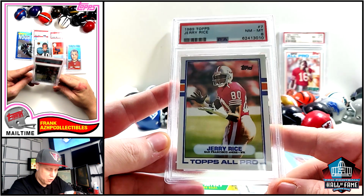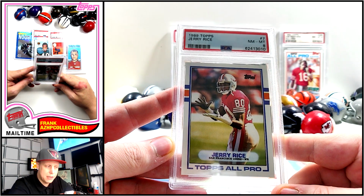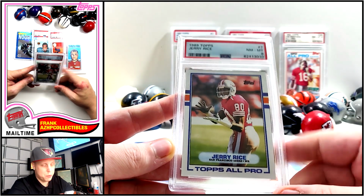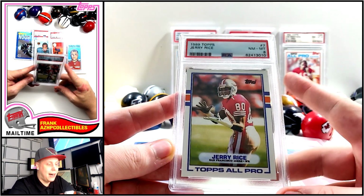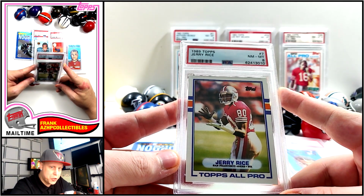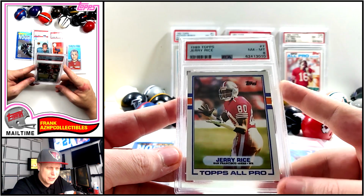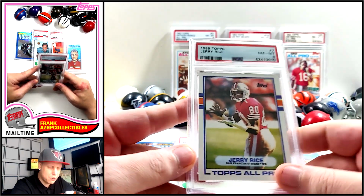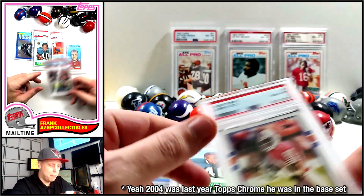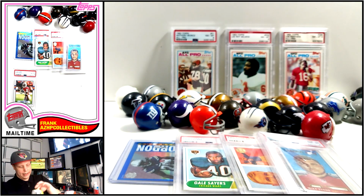Speaking of 8s, 1989 Topps. There is the wide receiver GOAT, PSA 8, and could be argued as the second greatest football player ever behind Brady. Maybe even some fanboys would put him at number 1. Nonetheless, I got a lot of Jerry Rices at this point, trying to put all of them together from his rookie year in 86 to 95, and then of course switch over to Chrome and do those until they finish there. I think his last card was 2004 with the Raiders, Chrome. So I don't know. That'll be a long process, but I am happy to have another Jerry Rice in the collection. Even if it's an 8, it's all good.